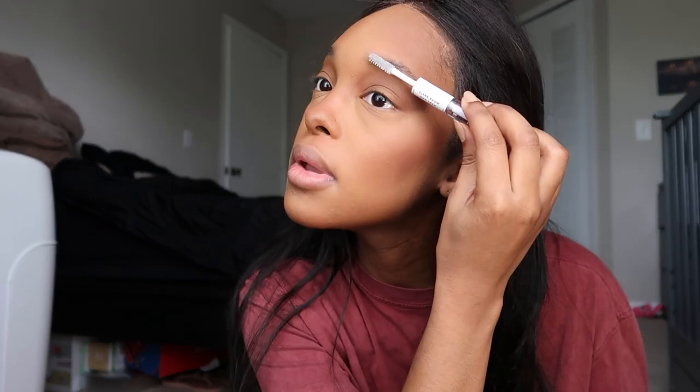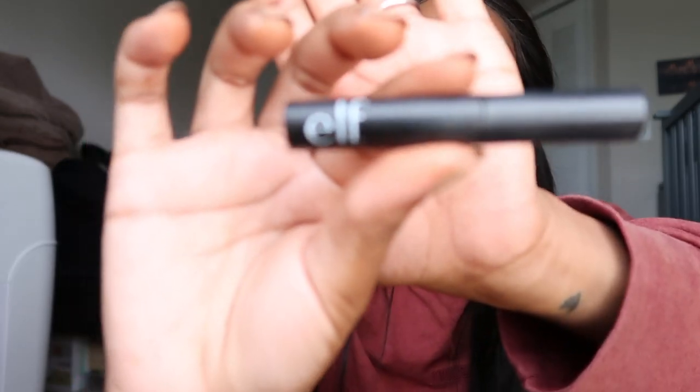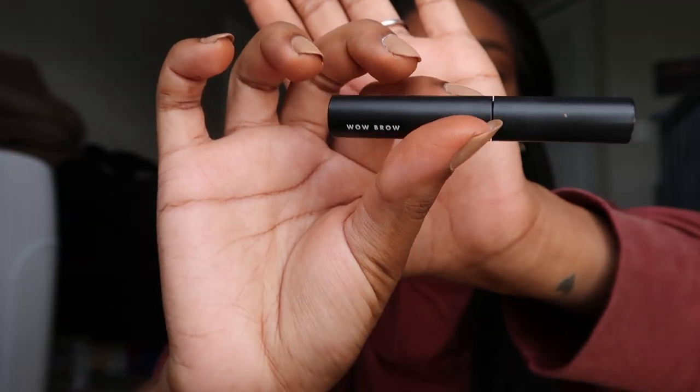Then I do my eyebrows. I use this NYX Microbrow Pencil to brush. I actually just bought this. This is the e.l.f. Clear Brow and Lash Mascara. Maybe I was supposed to put this on after the liner, but whatever. I use this dark brown eyebrow pencil. Then I go in with this e.l.f. Wow Brow in, I'm pretty sure it's just dark brown that I got mine in.